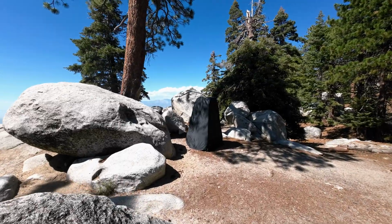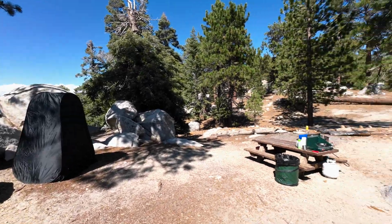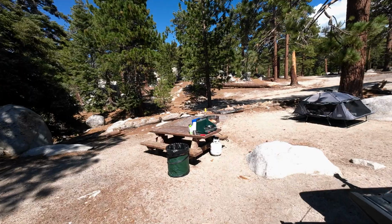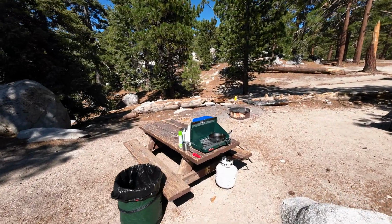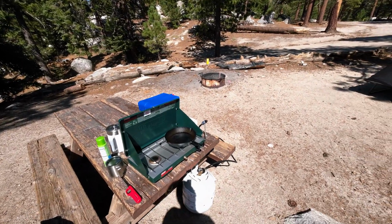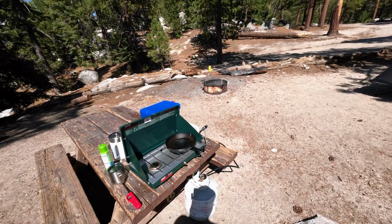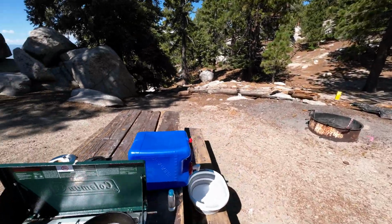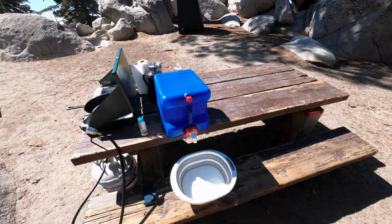Just to review the site, I do have a privacy shelter set up. I don't have all of my camp kitchen stuff out yet, but I got the trash can and stove, and I went ahead and cleaned up my cast iron pan and did a quick re-season of it for tonight. And my aquatainer with my wash basin.